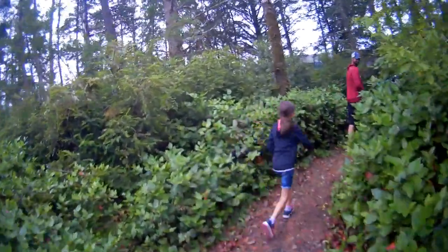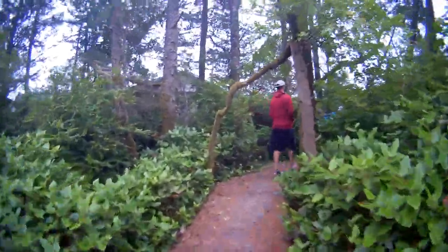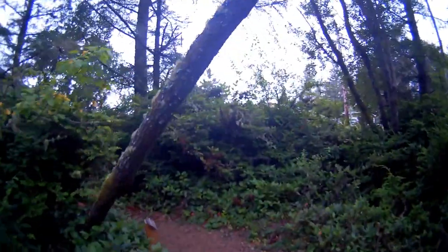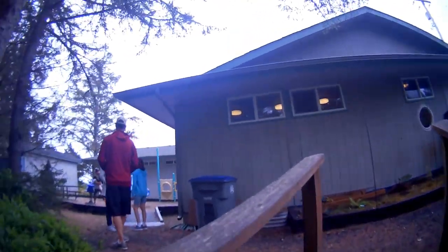There's a little bridge. Dad has to duck through here. He's going to bang his head on some things. Okay, that was the nature walk. Pretty exciting.